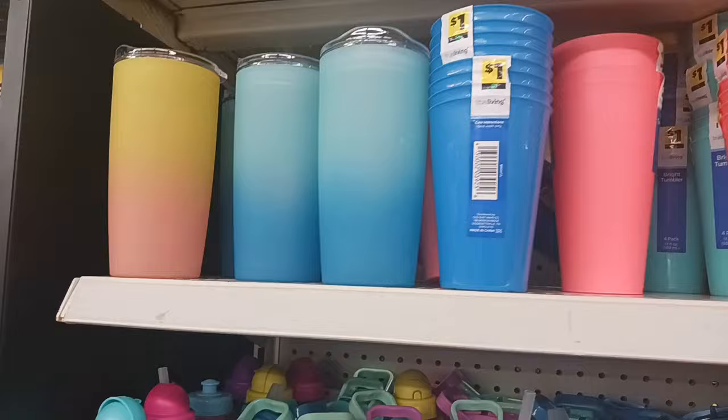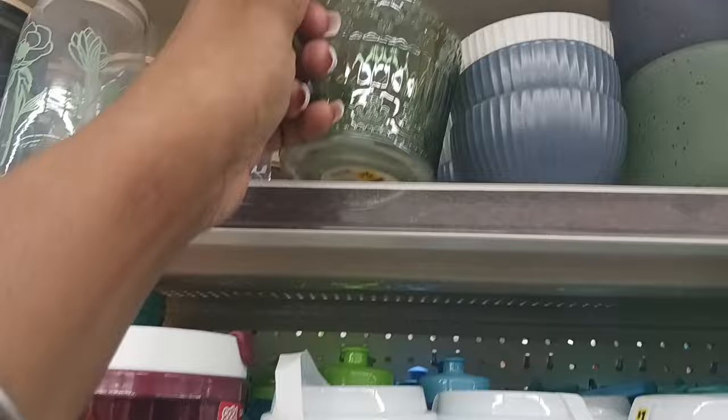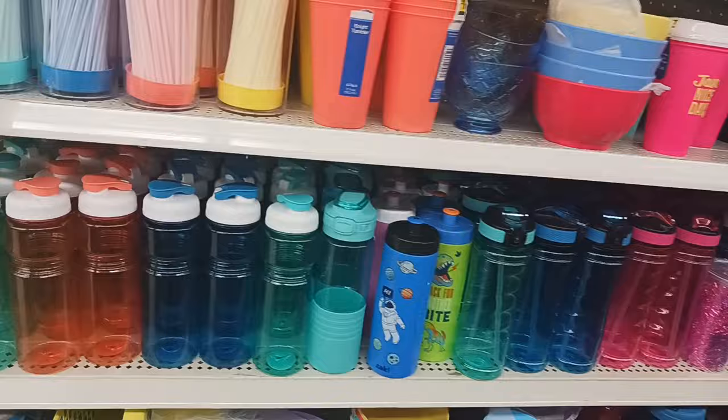All right. And then the little mugs there. This is pretty. I like that. $3. Okay, and I see a purple one up there too in the back. Okay, I think that is about it there. We may have some more of those little glasses over here.